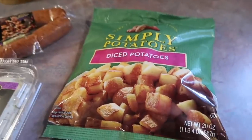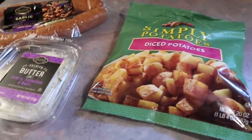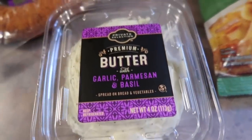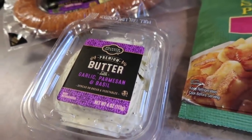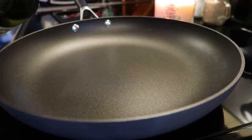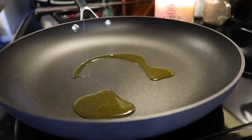I thought it was super cool that these potatoes were already peeled and diced and they're stored in the refrigerator, not the freezer. I think those would be a great option for a camping trip. And then y'all, this garlic parmesan and basil butter is 12 out of 10 amazing. If you take away anything from this video, it is to run and go get you some of this. It's incredibly flavorful. So I'm just going to start by heating up some olive oil.